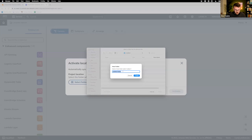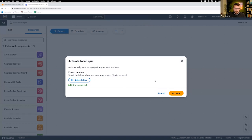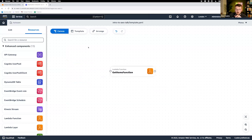Let's create a new one called Intro to AWS Talk. And we're going to choose that. Let's just give Chrome the permissions it needs. This does seemingly only work in Chrome and maybe Safari. I tried it in Firefox last night when I did a dry run of this demo, and it didn't work. It might be Safari, depending on what your browser is. So I know that Chrome is supported, but things like Firefox aren't. Other browsers like Brave and Arc, I suspect, are probably not.